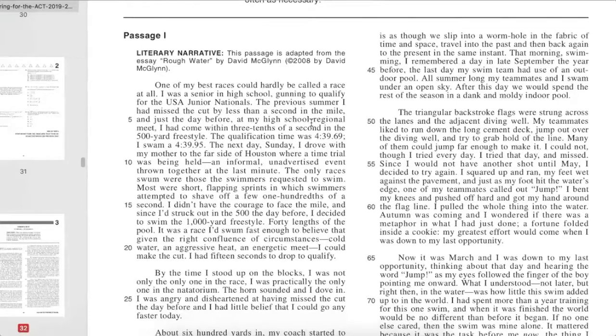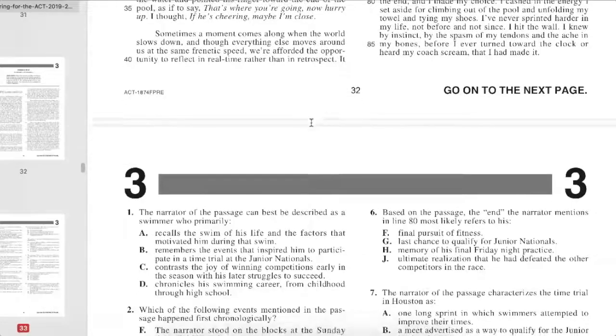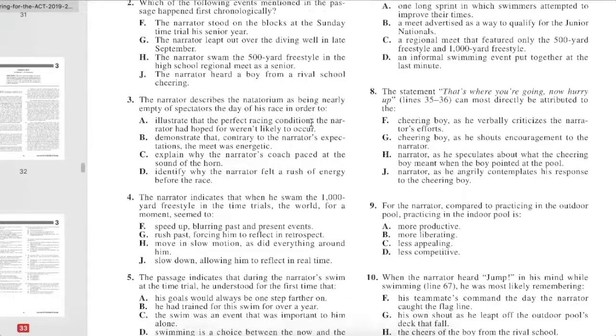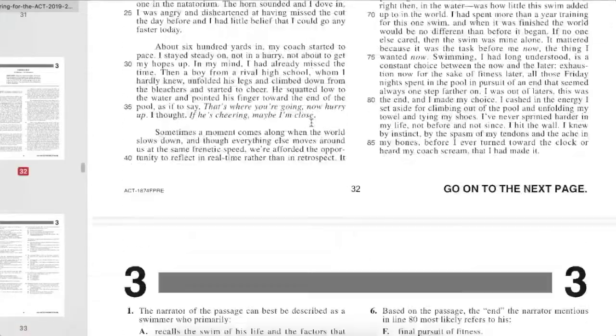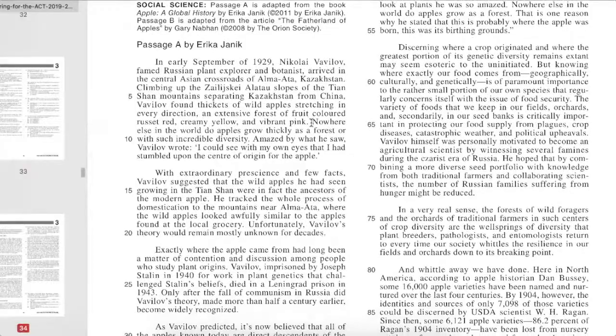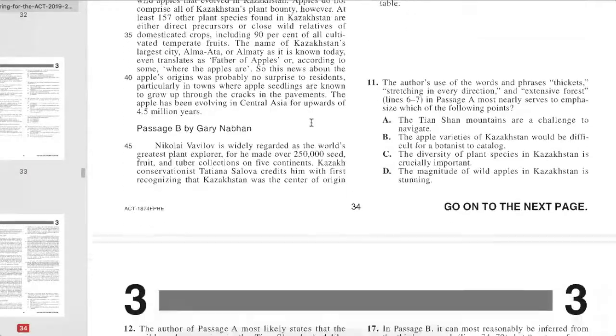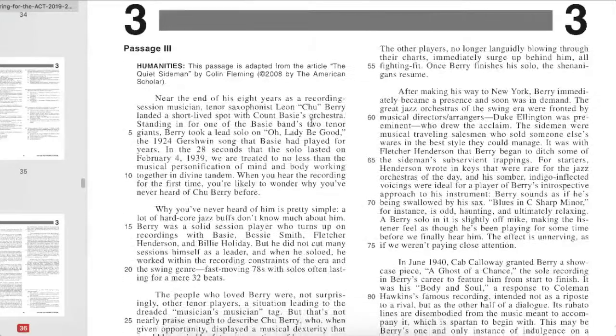Passage 1, a literary narrative. Oh my, look how deep and long that passage is. And after it's over, you have to answer all of these questions based on this very long passage. And there are several of these passages here. Here's passage 2. And this is about science. And then you have to answer that. And on it goes. And passage 3.